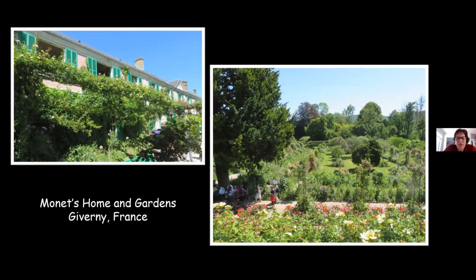From the port of Vernon, we visited Monet's home in Giverny. Monet's bedroom is the closest window, this one right up here. And every day he could look out and see this garden because I took this photo right here from this window up here. So he had this beautiful garden and flowers right outside his bedroom window.